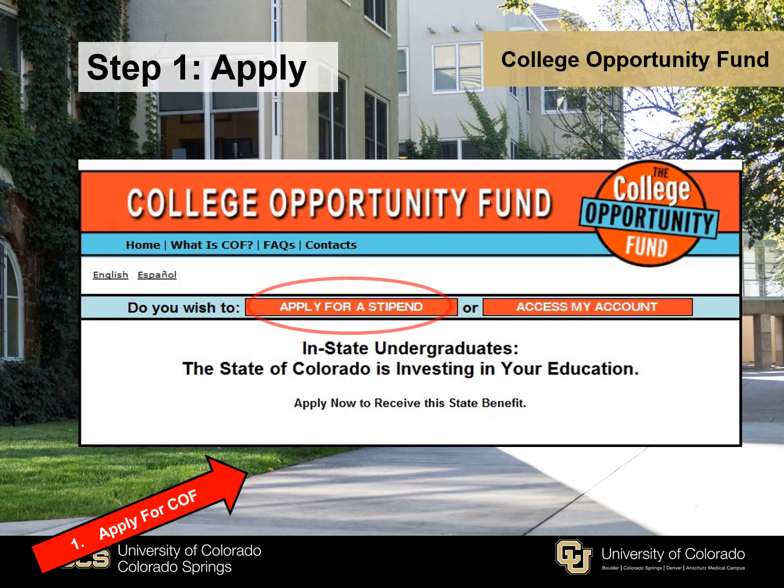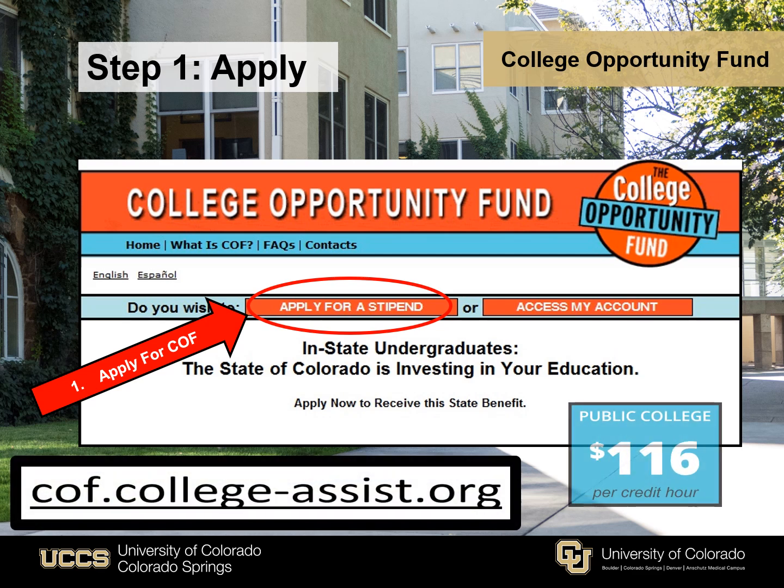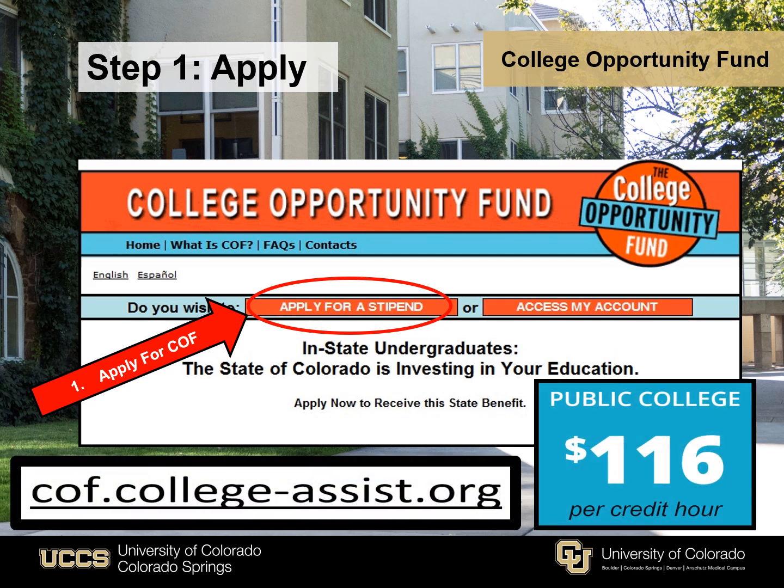College Opportunity Fund, known as COF, is the state of Colorado's portion towards your undergraduate tuition costs. To be eligible for COF, you must be classified as a Colorado resident for tuition purposes and an undergraduate student. There are 2 steps to apply the $116 per credit hour to your student account. Step 1.